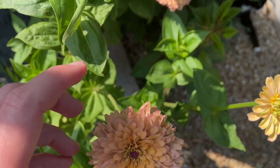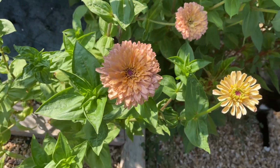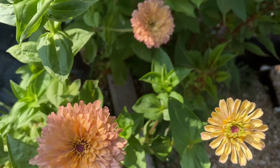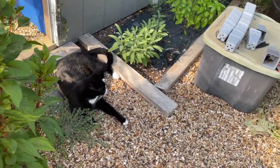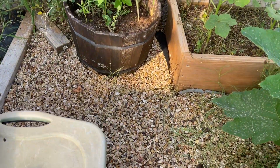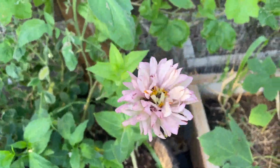There's an ant on my tripod. So pretty. Let me get in the light. Oh, there's my shadow. She's stunning. Stunning, stunning. Let's see this one over here. That one's been there a while. I need to go through and deadhead that one.